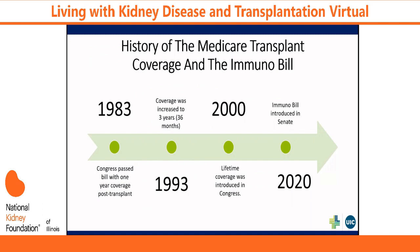And so finally in 1993, we were able to extend the coverage up to 3 years, so up to 36 months. So it's an improvement from 1983 to 1993, but still that doesn't make sense. What makes sense is lifetime coverage, with Medicare covering the anti-rejection medications lifelong. That has been an ongoing endeavor for our lawmakers and our organizations, the National Kidney Foundation and the American Society of Transplantation, working with the Senate to extend this medication coverage not just for 3 years after transplant, but for a lifetime.